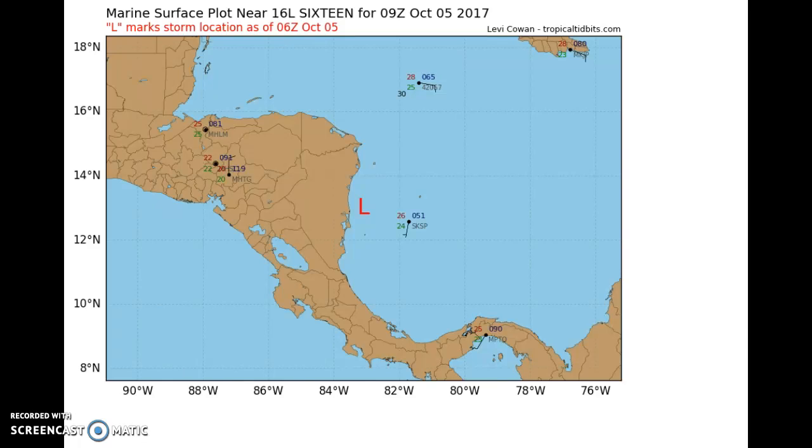We are looking at 16. We are talking about a system that is just east of the Nicaragua coast. It looks as if it's going to cross over Nicaragua and Honduras and then push back into the Western Caribbean Sea and strengthen into a tropical storm. So this is the current position.